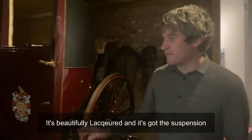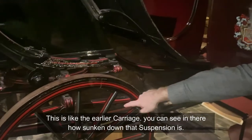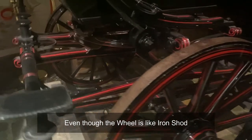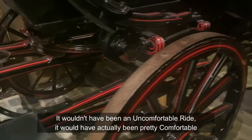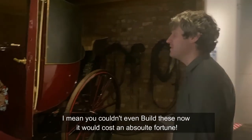It's just beautifully lacquered, and it's got the suspension, and this is like the earlier carriage. You can see in there how that suspension would just bounce up and down. So even though the wheel is iron shod, it wouldn't have been a really uncomfortable ride. It would have actually been pretty comfortable going along. I mean, you couldn't even build these now. They would cost an absolute fortune.